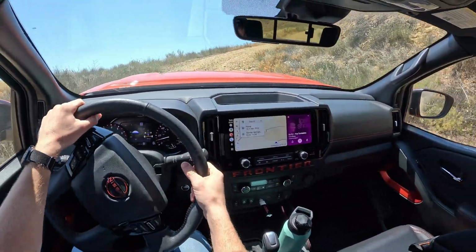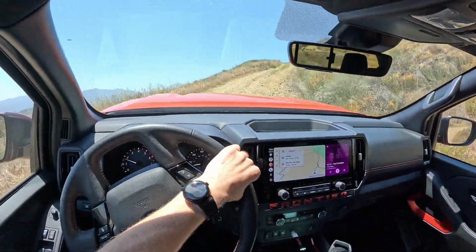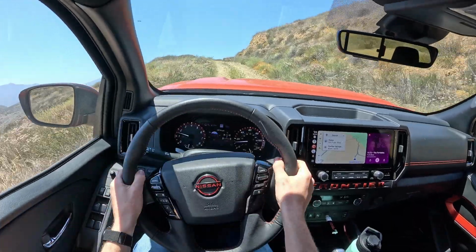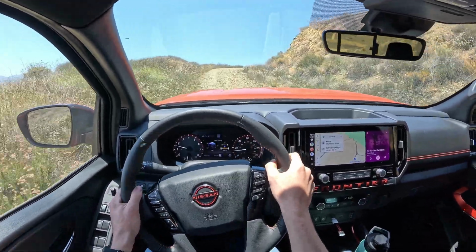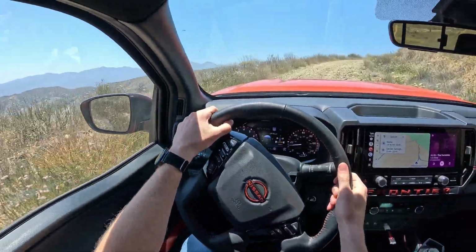It seems like once we get above about 10 miles per hour, the camera turns off. That's pretty standard for a lot of these off-road vehicles. The camera won't stay on at higher speeds. It's a little unfortunate because 10's really not that quick. I'd like to see it up to about 20 or so. Maybe they're dealing with some sort of legal stipulation, however.